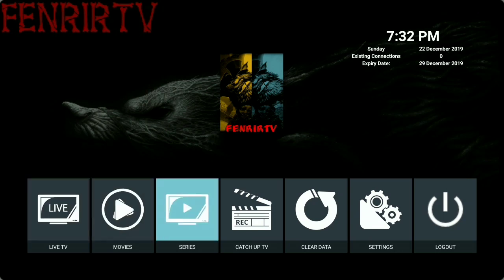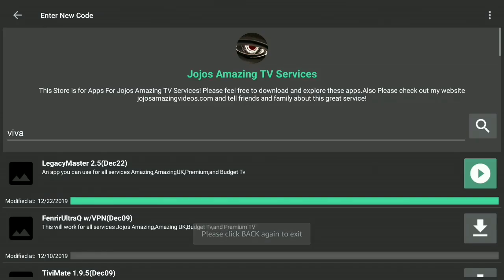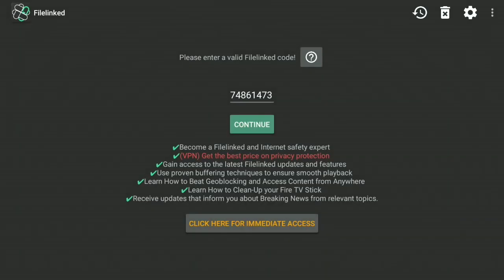So, like I said, the codes are not that hard. The codes are really simple and really nice to set up. So, like I said, premium is for premium TV, amazing is for amazing TV, and fenrir is for amazing UK, and budget is for budget TV. All those codes will be lowercase. Okay. Let me back out of this.